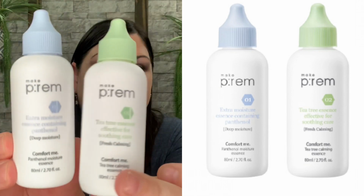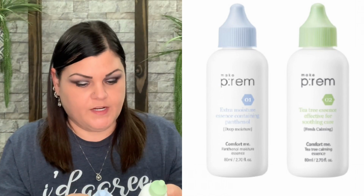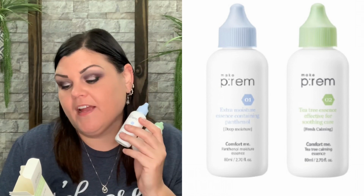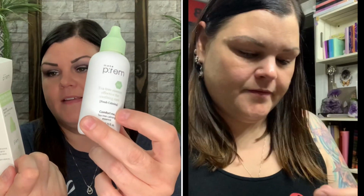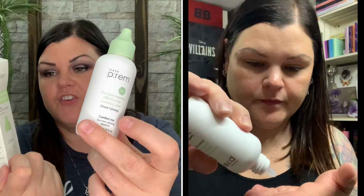So that's what they look like out of the package. And is there any information like directions? Let's see. Okay, so I'm reading off the green one right now. So here we go. This one says Tea Tree Calming Essence, Soothing Hydration Essence infused with 86% of tea tree leaf extracts, helps to calm and soothe the skin. Directions: after using a toner, apply an appropriate amount on the face.